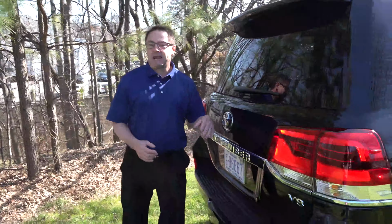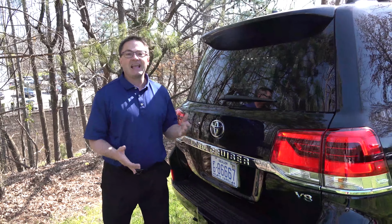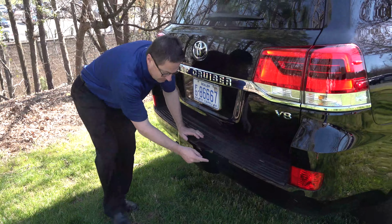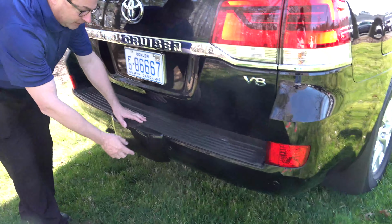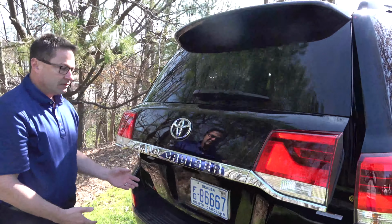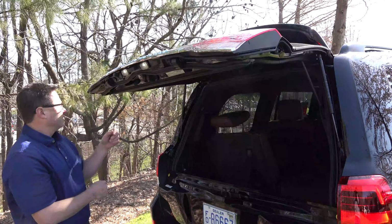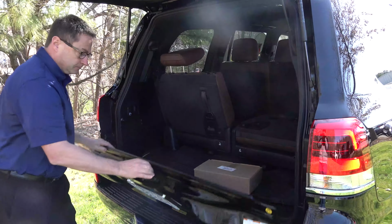Coming along here. Towing capacity is 8,100 pounds in the Land Cruiser, so you can pull very large boats, campers, trailers, anything like that. And then it's got sensors right here for the backup parking sonar. And then watch this, how you open it. You can open it this way. The top part opens up just like that. And then you can open up this way.